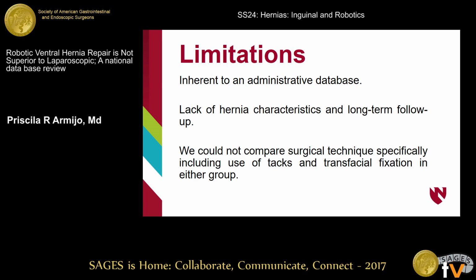We are aware of the limitations of using an administrative database. We did not have hernia characteristics or long-term follow-up for our patients, and we could not compare surgical techniques, specifically including the use of tacks or transfascial fixation in either group.